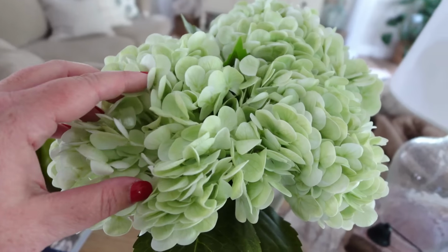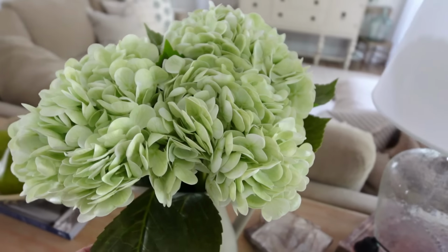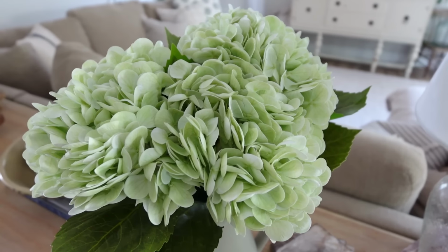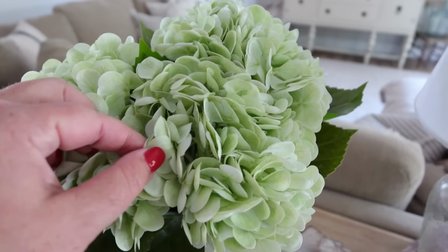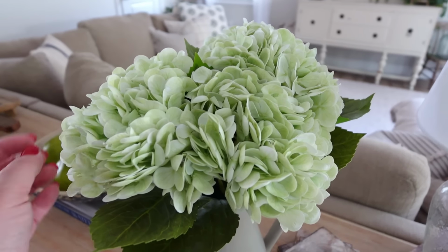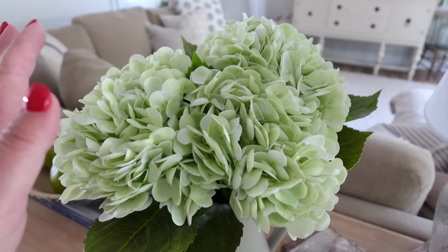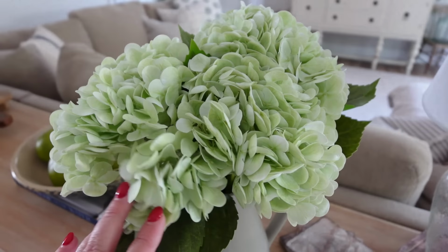I could picture these outside with bees just going all over them, but these are such incredible quality. I have gotten a lot of faux plants from Amazon, faux wreaths, and I have been very pleased with all of the ones that I've received, but these by far are the best I've ever gotten off of there. So I will definitely have these linked for you down below, and I think these are perfect to take us through the rest of summer into early fall. Just gorgeous.